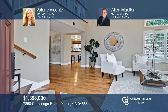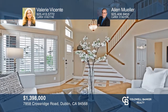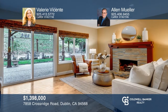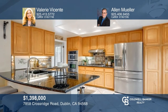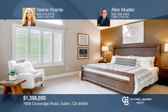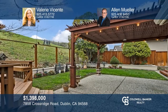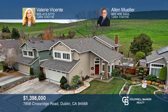Welcome to this 3-bedroom, 2.5-bathroom home, featuring vaulted ceilings and lots of windows. The center of the cozy family room is a stacked stone fireplace, and it overlooks the peaceful backyard. The updated kitchen offers granite counters and stainless steel appliances. The primary suite has gorgeous views of the peaceful hills. Imagine waking up to this. The backyard has a lawn, patio, pergola, and hot tub for year-round enjoyment. Feel that this is the property for you? Contact Valerie Vicente and Alan Mueller to see how to make it yours.